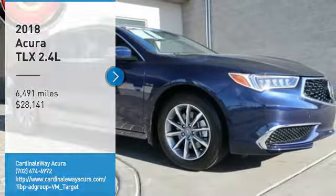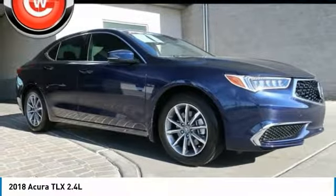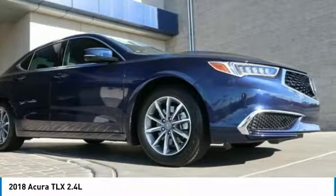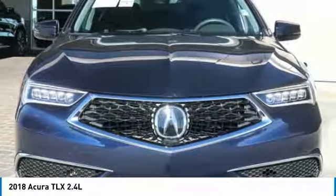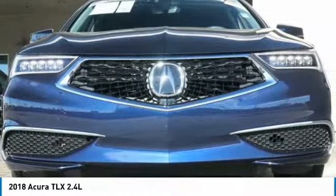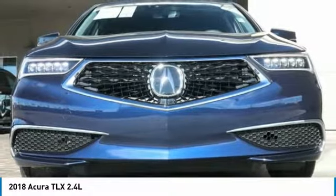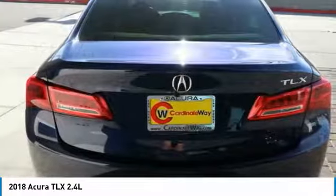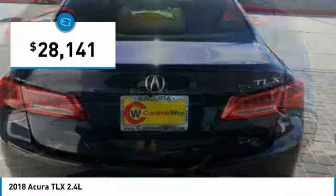You're going to love the 2018 Acura TLX. The Acura TLX impresses drivers with its nimble handling, great fuel economy, and long list of high-tech features. It comes with an extremely quiet interior, spacious front seats, and smooth ride quality, and is priced below $30,000.